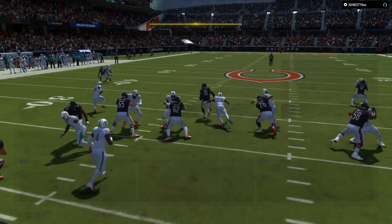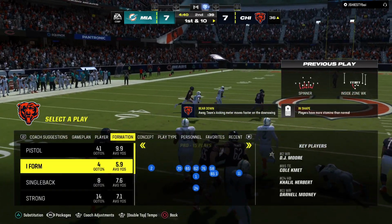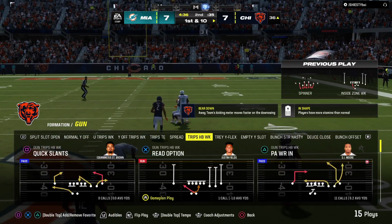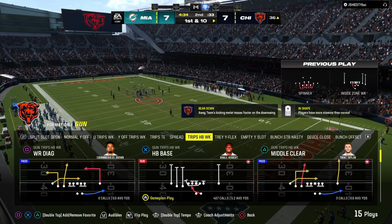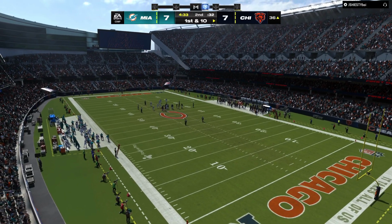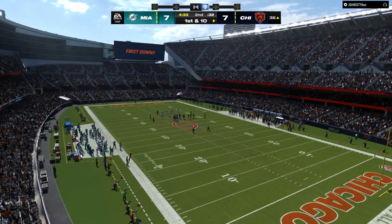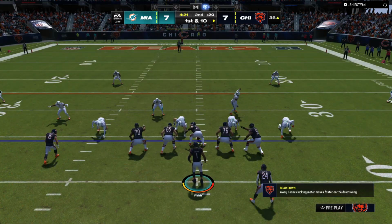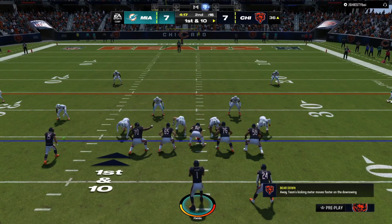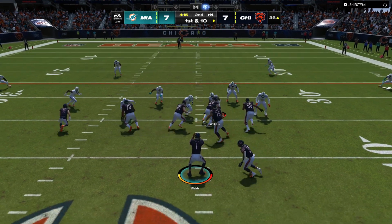And that's a big time run. Lightning in a bottle, forget it. He exploded out of the bottle for that type of a pickup. So how about that for a chain mover? They're all the way down inside the 40 now for first and 10.